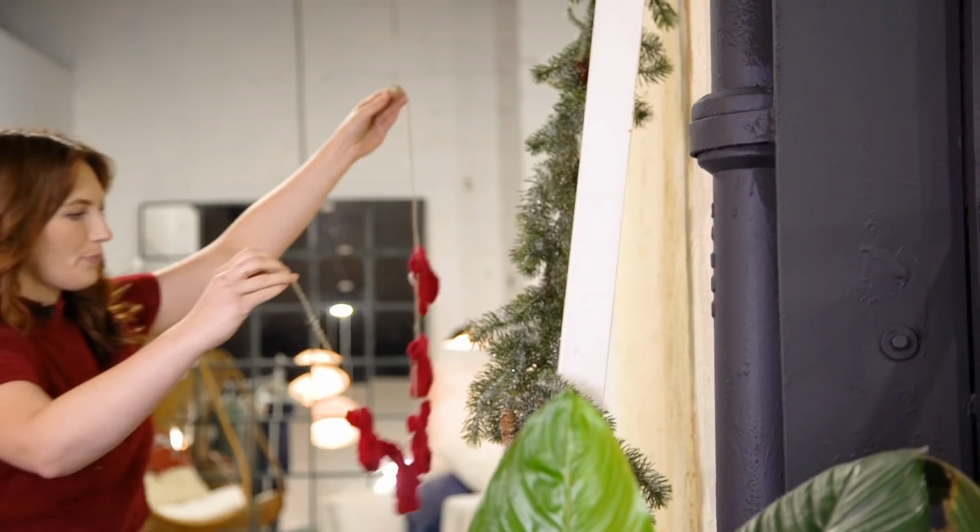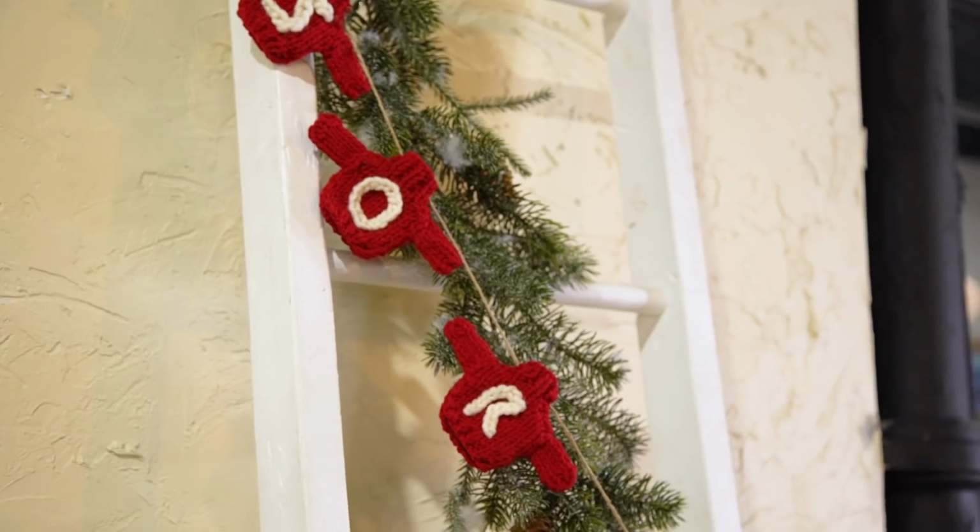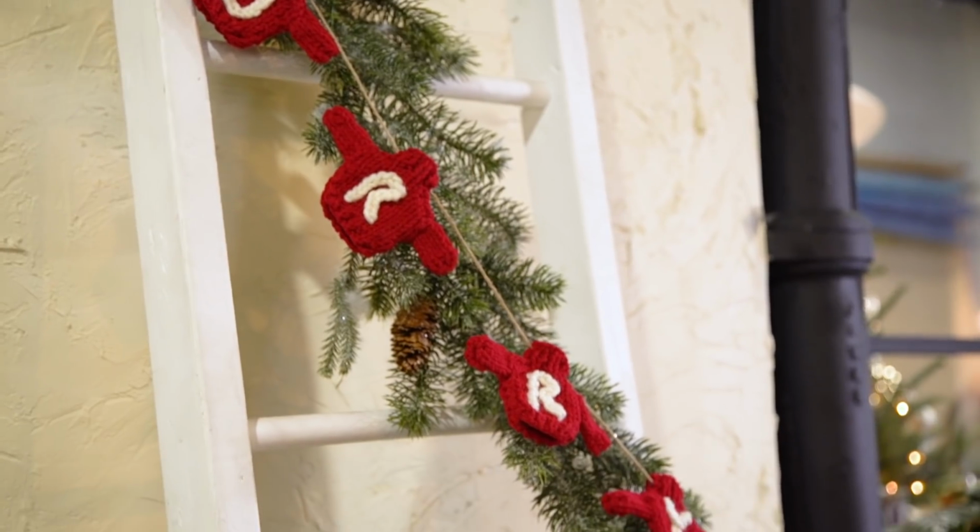Shout out to our intern Sarah for making this garland for us. It's actually from her Etsy shop, which is Paper Cuts. We'll link it below for you guys.